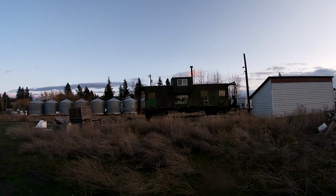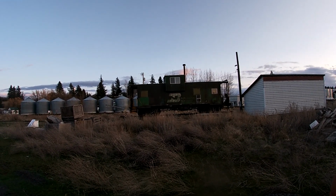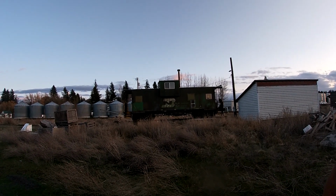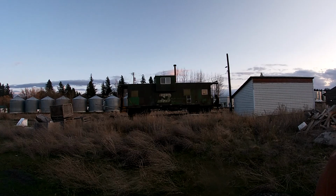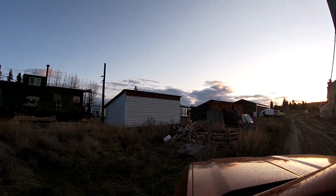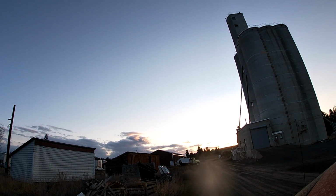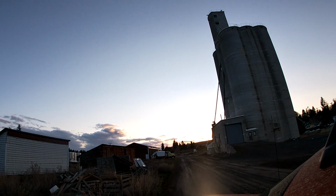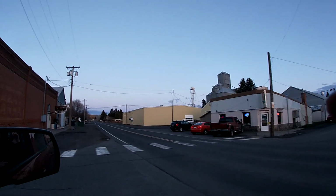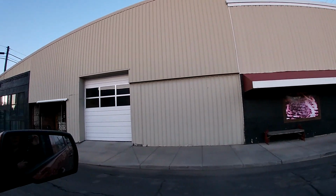Here's an old Burlington Northern caboose over here, up by the railroad tracks, right next to the grain silo over here. And I'll show you the grain silo. Turn it around. There should be a staple in every small community, the grain silo. Moo! Got a picture of the moo.